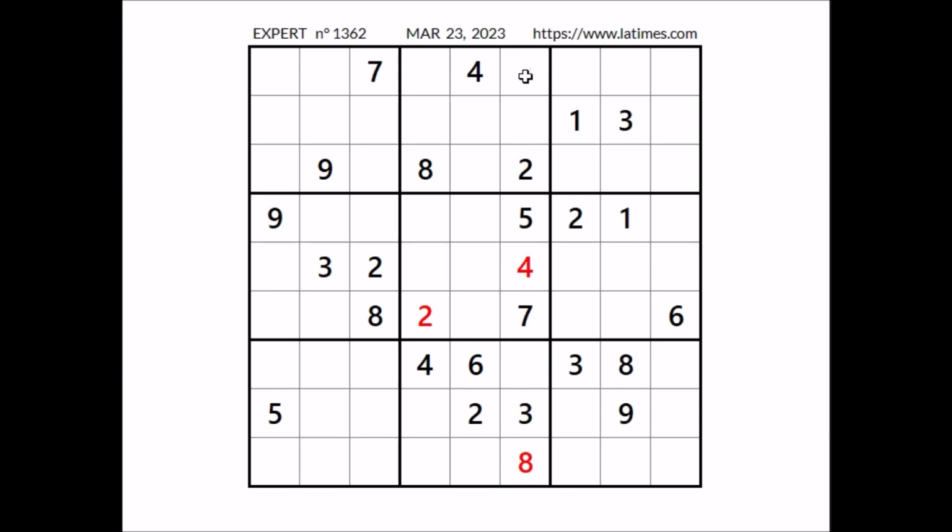What else? Take a look. 3 numbers are missing to complete this column. Look, in these three places have to go the numbers 1, 6, and 9. Look, we have 6 here in this sector, in this place. Can be 1, can be 9. We have 1 in the row, in this place. 6 and 9 are the options. And in this place, for the moment, the three options, 1, 6, and 9.